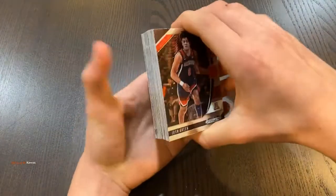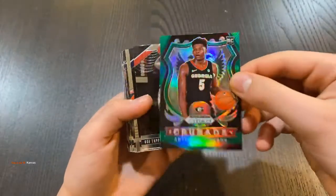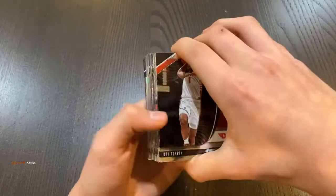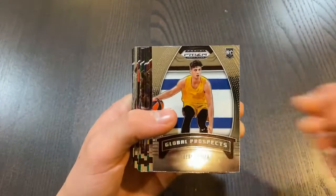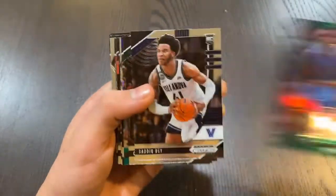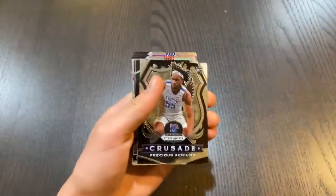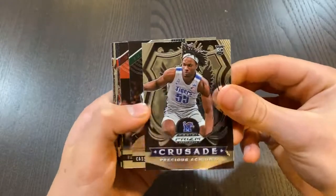Okay, here we go. Final blaster of the night. We got Josh Green. Oh, wow. Anthony Edwards, Green Prizm Crusade for the Minnesota Timberwolves. Top load that for sure. Obi Toppin, Jaden McDaniels, Denny Avdija for the Wizards, Okoro, Vassell for the Spurs. That's a Green Prizm. Shadiq Bey, Cassius Winston, and a LaMelo Ball Green Prizm. Wow, we've been getting a bunch of good cards of these top draft picks.